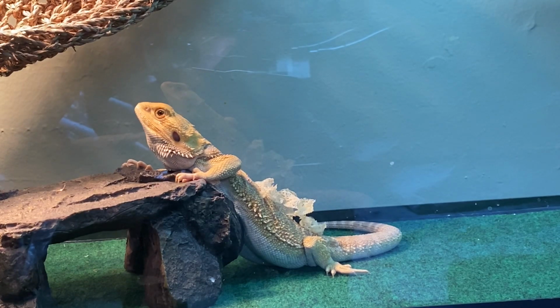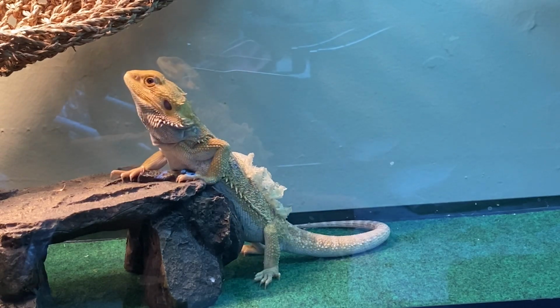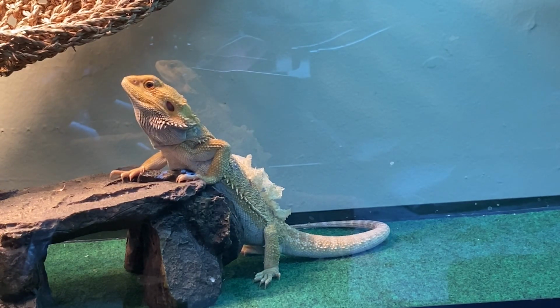Some people say use shedding aid. I don't use none of that. I don't even mist him inside the tank because I don't want the humidity to really rise on him. But what I do, I just give him warm baths and help him with the shed. Because they don't really need help shedding, because in the wild they remove all their shed on their own.